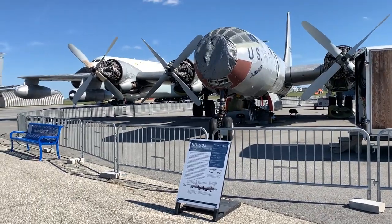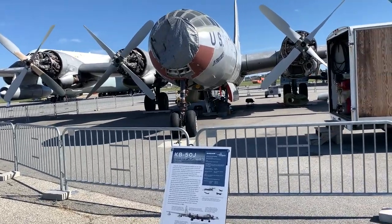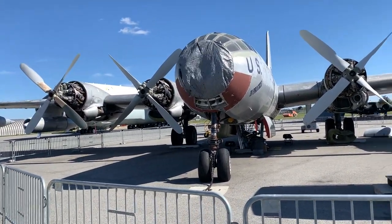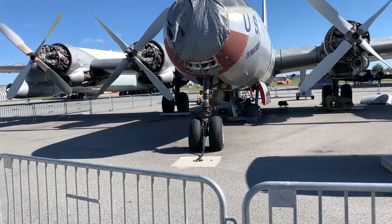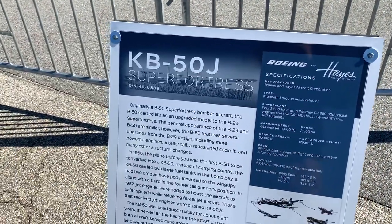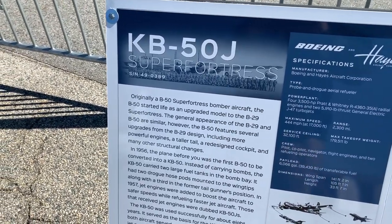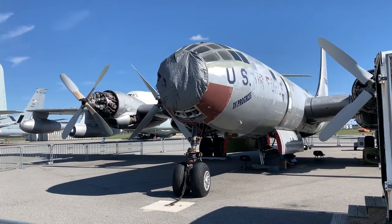Well, unfortunately, we are not finding a B-29 here. I was looking for that one in particular because my uncle, Colonel John Ryan, flew missions in that. He was a pilot in World War II over in Japan, but this one is very similar to a B-29. It looks like they're working on it. That's incredible looking. KB-50J Super Fortress. Okay, it says, originally a B-50 Super Fortress bomber aircraft, the 50 started life as an upgraded model to the B-29 Super Fortress. So there it is. That's basically an upgraded B-29. Wow.